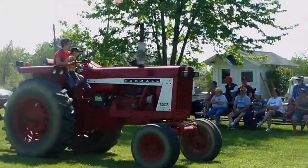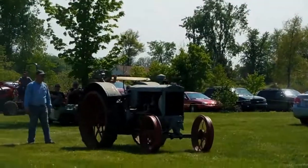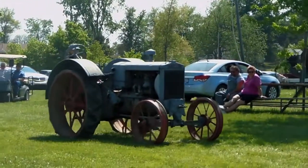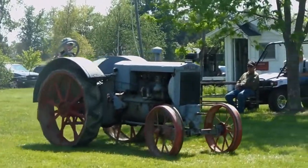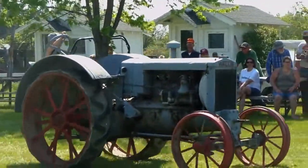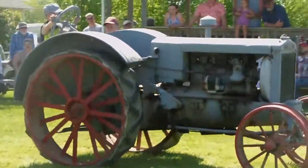This is a Farmall 860. And it's got 416s. And look at the fancy car. I call these tractors.